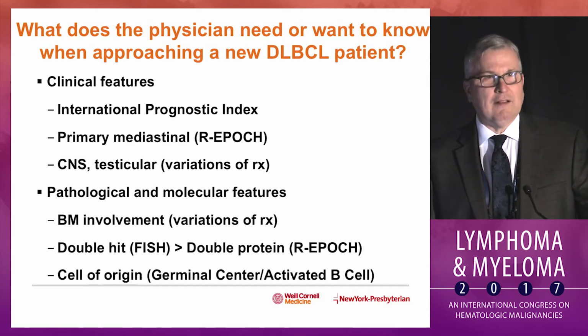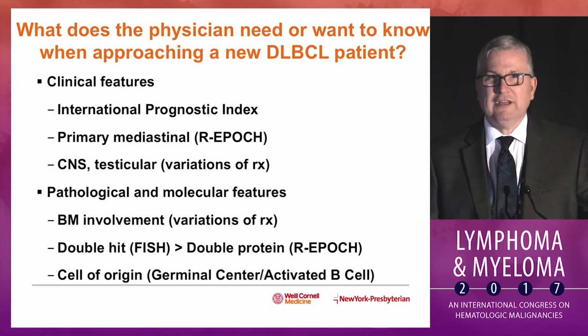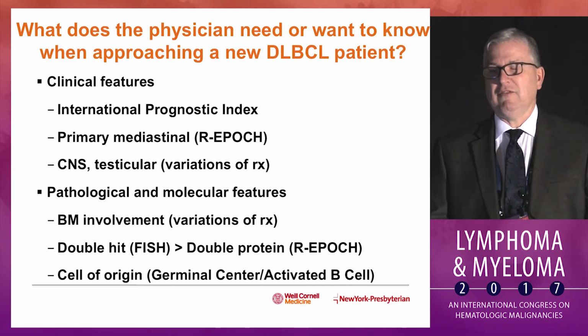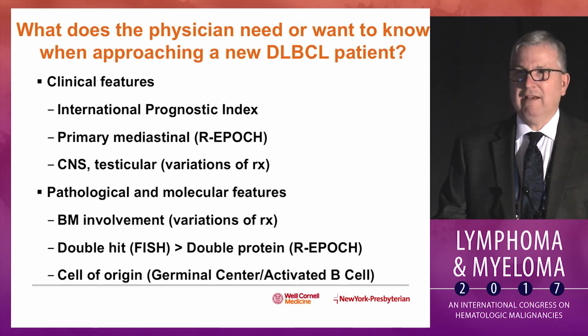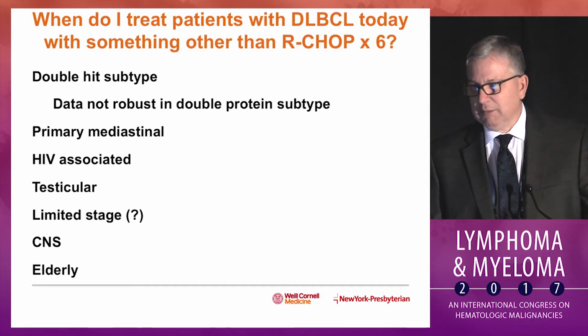And I want to know the cell of origin, although again, as of now, we don't know that cell of origin changes things. So some of this pathology is of kind of human interest, and some of it is practical interest of I'm going to do something differently based on the result that I get. And a lot of this is just I'm going to worry more or less, but I don't know that I have a solution for the problem if the patient is likely to have a problem.